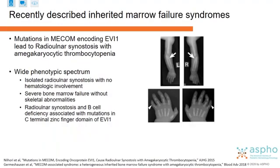I want to end with mentioning two relatively recently described marrow failure syndromes, MECOM and ERCC6L2. Mutations in MECOM, which encodes EVI1, lead to radial ulnar synostosis with amegakaryocytic thrombocytopenia. The clinical picture is now expanded from the three initial cases described, and now includes bone marrow failure, clinodactyly, cardiac and renal malformations, as well as B-cell deficiency and hearing loss.